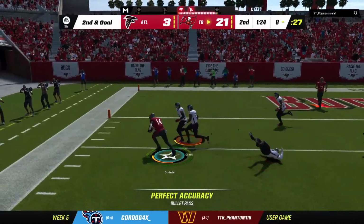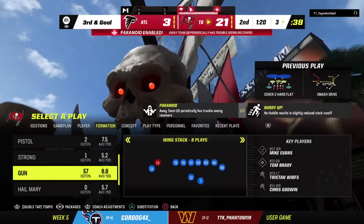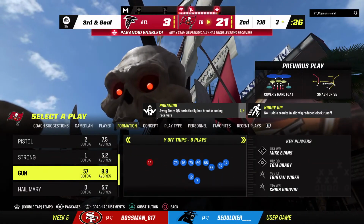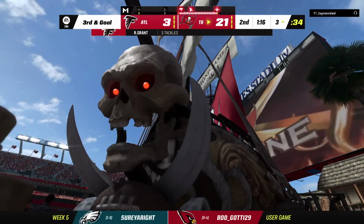Out route, and the ball is caught by Godwin. And he's able to break out of one tackle, but then quickly brought down. 5 yards that time on the completion, and now it's 3rd and goal.